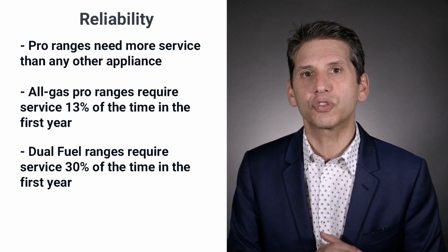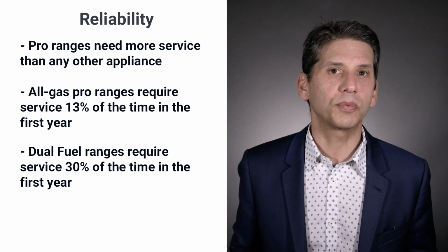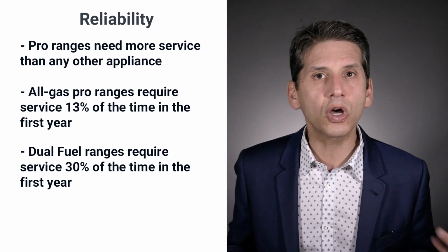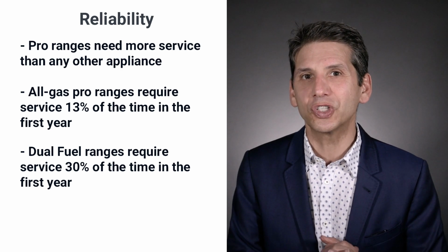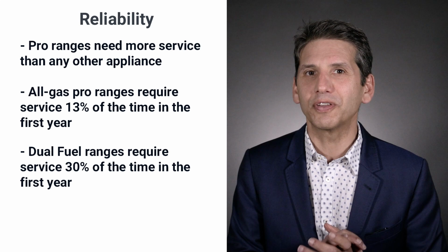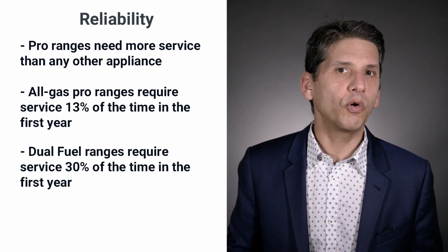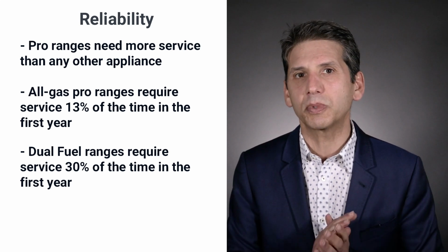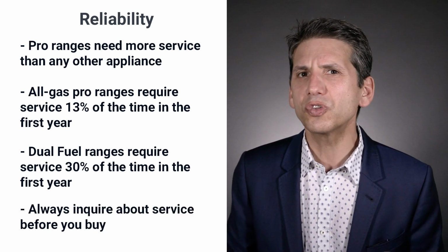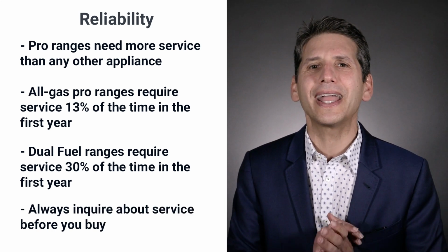Installation and customer education are 2 big factors that contribute to the life of your range and service calls. Igniters are one of the most common repairs for gas ranges in general, but it's usually just a burner. In a 48-inch range, you do have at least 3 to 7 more. However, service for sophisticated appliances becomes crucial. You want your range to work on Thanksgiving, so always inquire about repair before you buy any appliance.